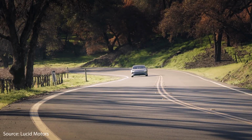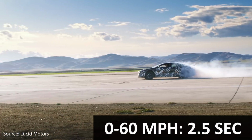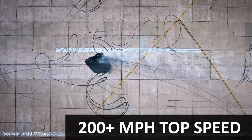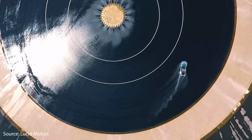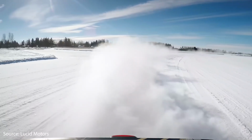So Lucid Motors is no stranger to performance, so when Lucid Air talks about all the performance metrics and the stats of their vehicle, I believe they are not exaggerated. The Lucid Air is able to go 0 to 60 miles per hour in just 2.5 seconds. It should have a top speed of somewhere around 200 miles an hour. It will have a quarter mile time of around 9.9 seconds. And it will also have really impressive range and efficiency.